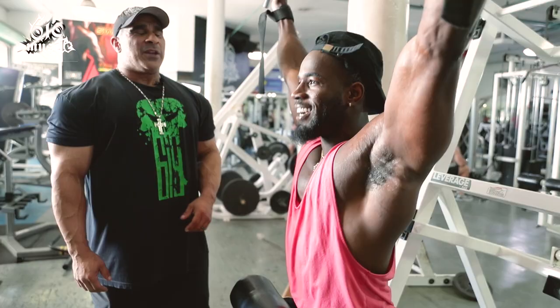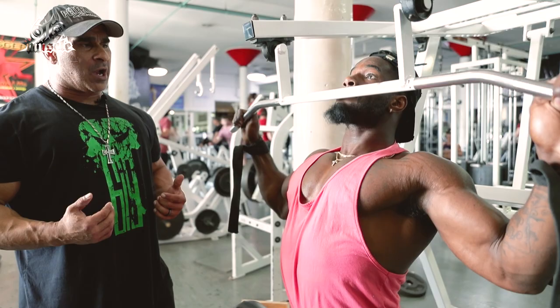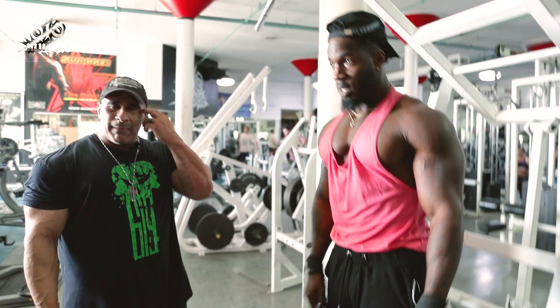What happens a lot of times when guys first start doing pull downs, you'll see they try to pull with the traps rolling forward rather than retracting the shoulder blades and opening the chest and dropping downward. This is a lack of connection mentally. The mind-muscle connection to the lats doesn't occur.